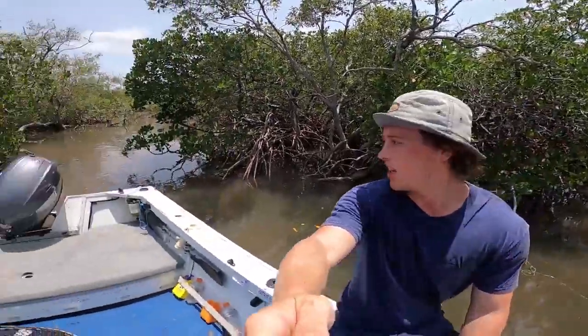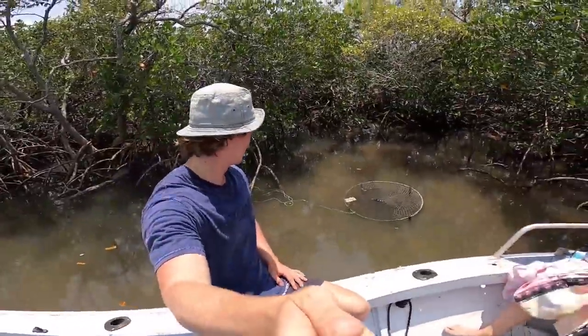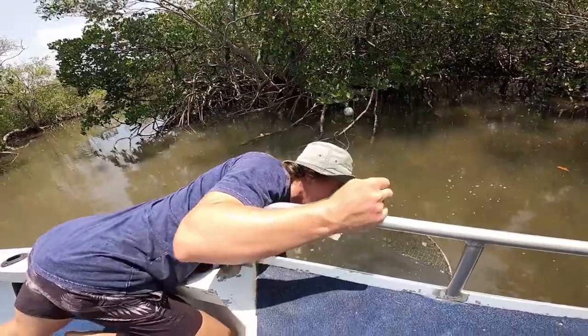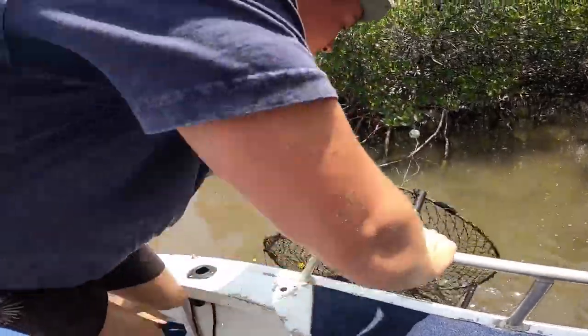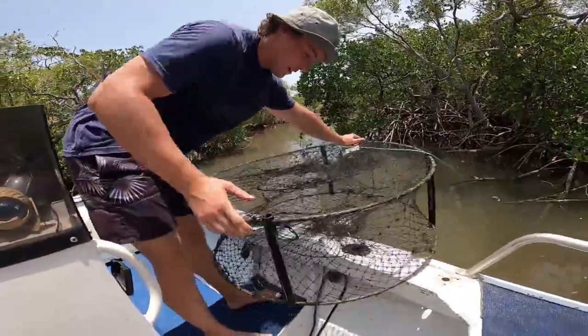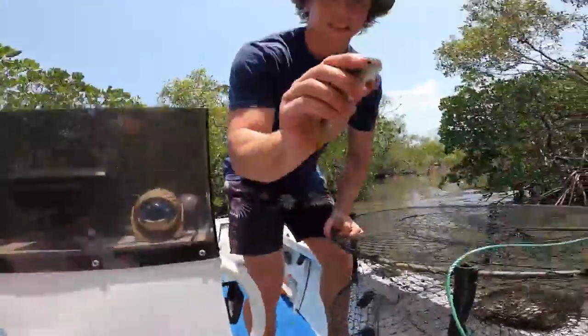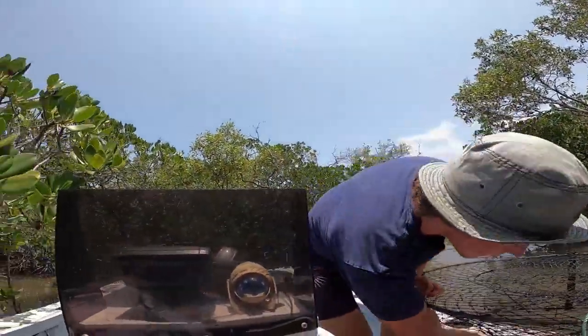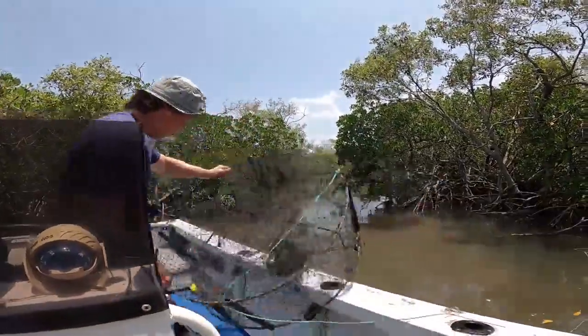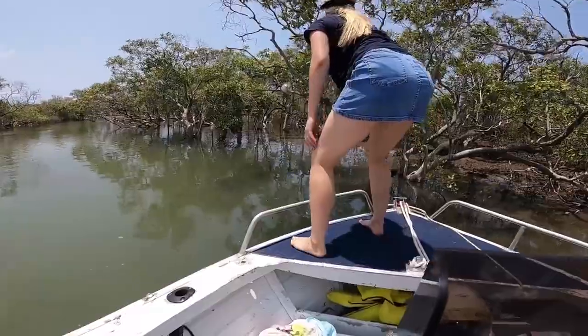We're officially the most shallow we can get. Here's the next pot, so I'll just lean in and grab this one. What? Oh. We just keep catching these damn toadfish. Alright, another failed pot. Next pot.